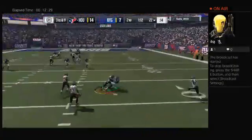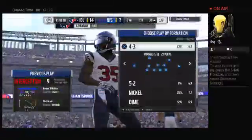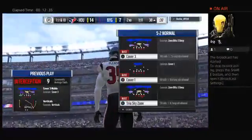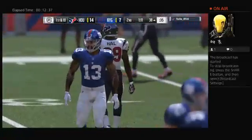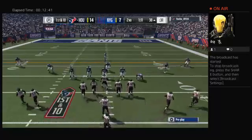Looking for Cruz, and it's intercepted. A great read, and it's picked off. And they have possession at the 38-yard line. And now out comes Houston, and they'll start this drive with very good field position.